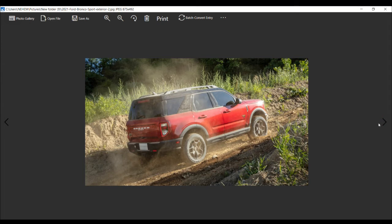Now the Bronco Sport shares the Escape's 2 turbocharged gas engines: the 1.5-liter EcoBoost 3-cylinder with 181 horsepower and 190 foot-pounds, and the 2.0-liter EcoBoost 4-cylinder, which is good for 245 horsepower and 275 foot-pounds of torque.